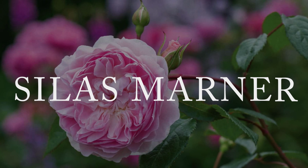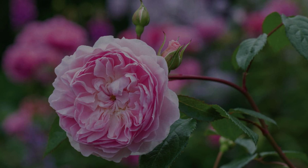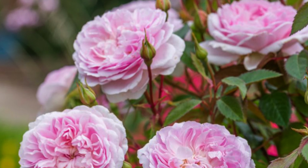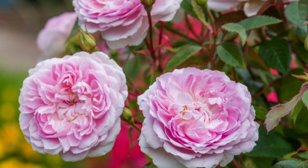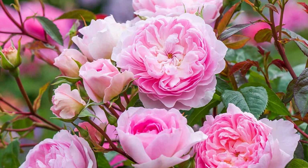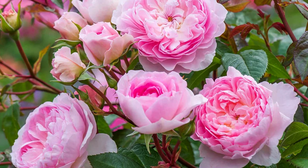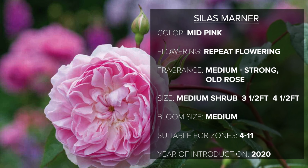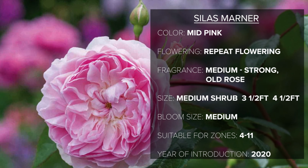The next rose is called Celeste Marner, and it is in the color of this soft mid-pink color, which has petals that are pale on the reverse and fade at the edges. These petals are set around a beautiful button eye and have a ruffled, relaxed look around it. The blooms are held on red stems. This rose has a medium to strong old rose fragrance with accents of fruity lemon, green banana, and apricot. It will grow into a very healthy, medium-sized shrub that will be around 3.5 feet by 4.5 feet in size. Again, this is repeat flowering and was released in the year 2020. It is also a rose that is hardy in zones 4 to 11.